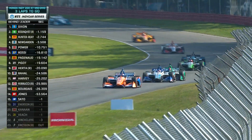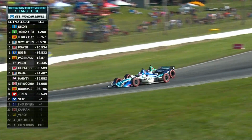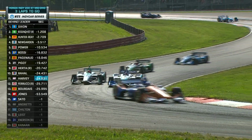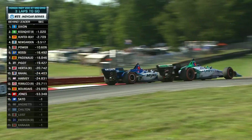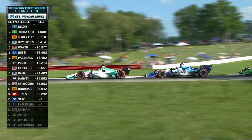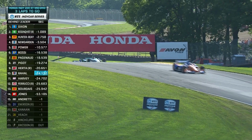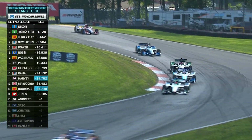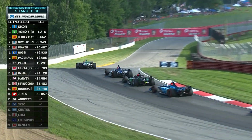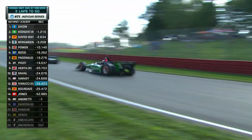Oh, look at this. Marco Andretti's going to have a go on Sato, whose side pod is loose. Oh, they're going to squeeze each other. Make contact. They touch with 3 laps to go. Side by side over the hill. Marco's going to get him. And Rosenqvist, second in the race, is right there behind him in that second darker green shaded car. And this allows Scott Dixon to scoot away just a little bit. Hunter-Reay is there. Dixon's loving this. This is the battle for 15th.